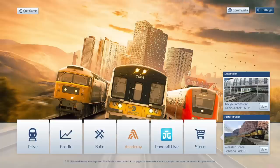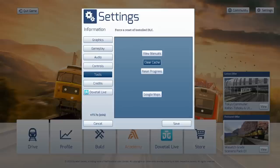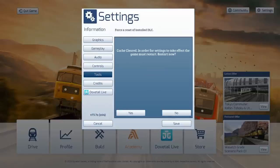One thing I would highly, highly recommend doing right off the bat is going into your settings, going on to your tools, and then clearing your cache. Now click that. It's going to ask you if you want to restart. If you hit yes, it will restart in the 32-bit mode for whatever reason. At least it does for me. So I'm going to hit no.